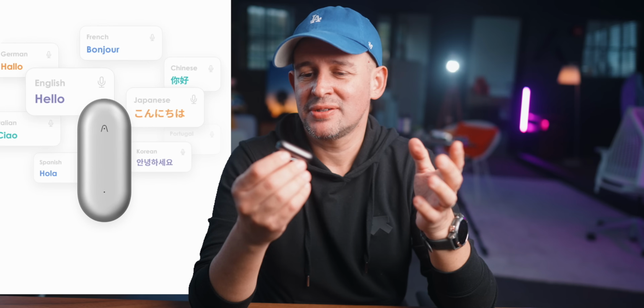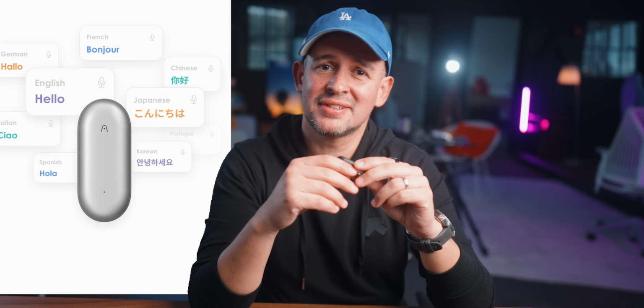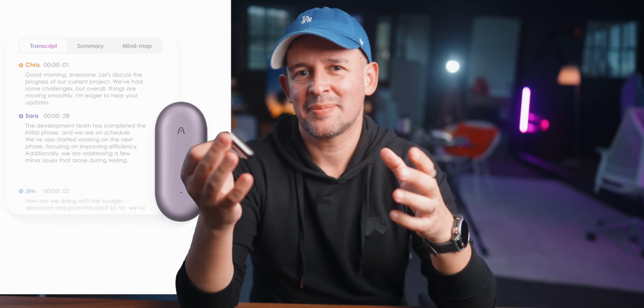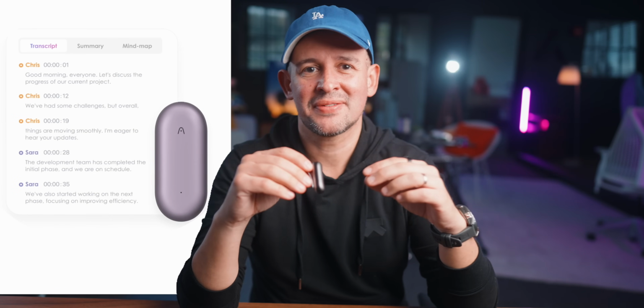There are different colors too: the Cosmic Gray, Lunar Silver and Sunset Purple. I think what really sets the NotePin apart is that it frees up your time and your hands to focus on things that matter, right?